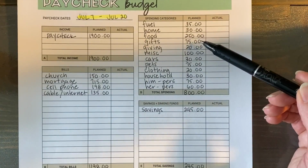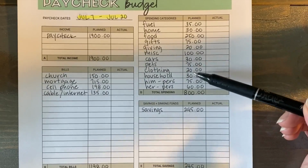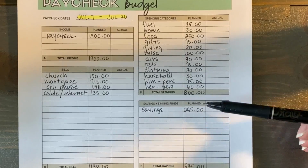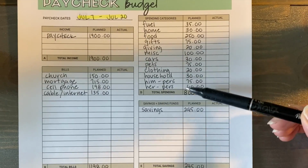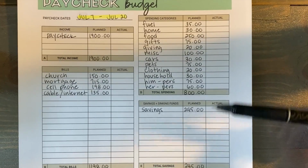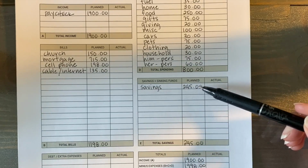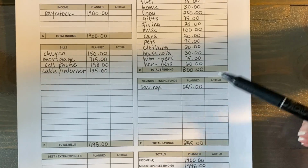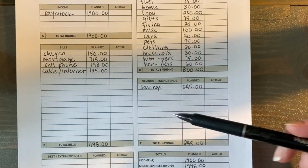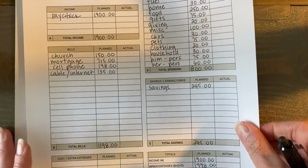I would probably drop the gift category down. I would probably drop our miscellaneous down a little bit. I would drop our pets down. I would take off the clothing altogether. And last but not least, if I had to, I would adjust our personal money down. Okay, so that is how I would try to make up for that negative $343. If I still can't make up for it, I will push the savings amount to the next paycheck, and that should cover it all. So that's what I do when we don't make enough money to cover everything that we have budgeted out. So I'm going to go ahead and go on to the next paycheck.